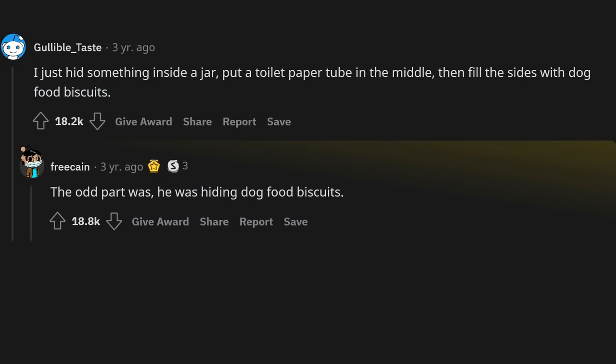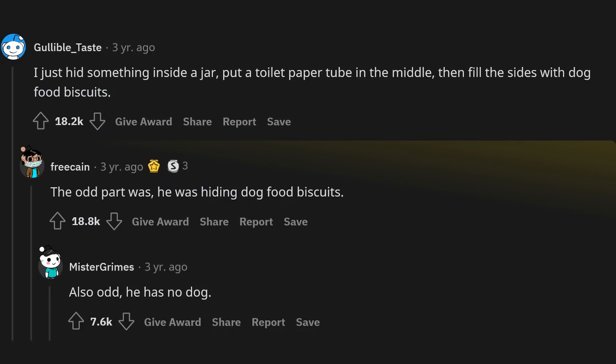I just hid something inside a jar. Put a toilet paper tube in the middle. Then fill the sides with dog food biscuits. The odd part was, he was hiding dog food biscuits. Also odd, he has no dog.